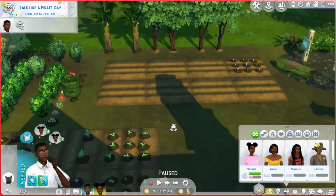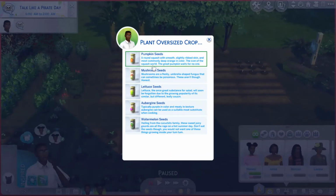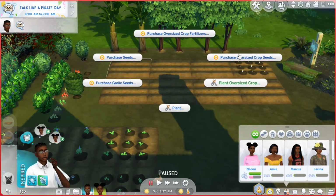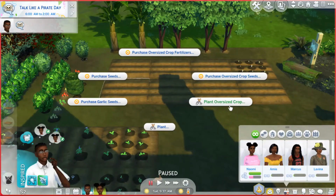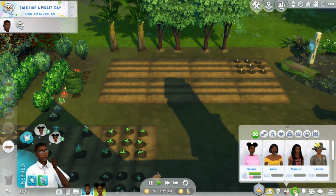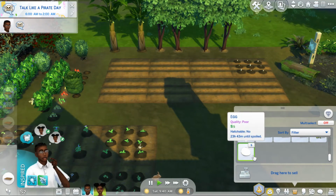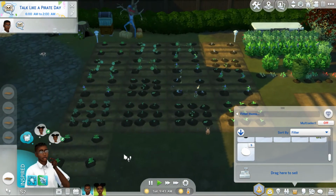I'm sorry, y'all. Okay, let's go ahead and plant pumpkin. Plant mushroom. Plant lettuce. Plant watermelon. Plant watermelon. Perfect. $23. We're gonna sell those too. Five. That's a lot.